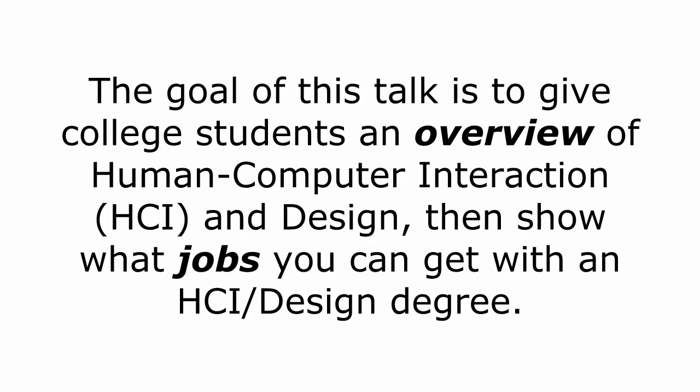And so the goal of this talk is to give first an overview of the field of human-computer interaction and design, and then more importantly, show what kinds of jobs you can get with a degree in HCI or a specialization, as you might get in cognitive science in HCI and design.